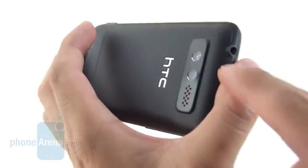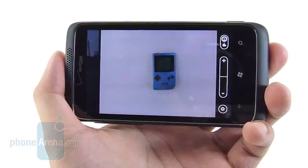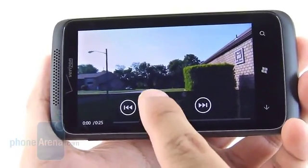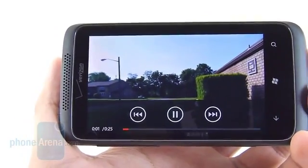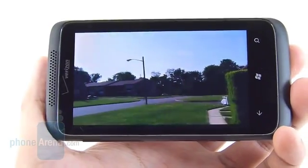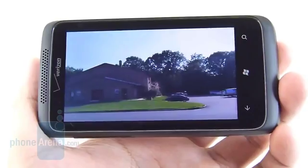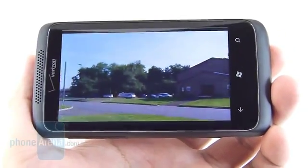In general, the handset's 5-megapixel autofocus camera captures some passable photos, though colors can look a little bit on the dull side. Indoors, low lighting, the LED flash does a decent job. Likewise, the HTC Trophy shoots some acceptable 720p videos. It captures at 24 frames per second, decent amount of details, and the audio recording is pretty clear. On top of that, it has a continuous autofocus.